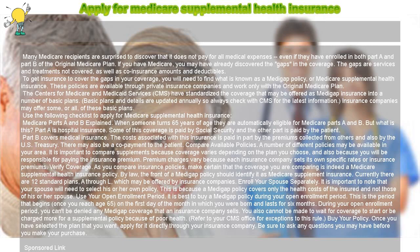Enroll your spouse separately. It is important to note that your spouse will need to select his or her own policy. This is because a Medigap policy covers only the health costs of the insured and not those of his or her spouse.